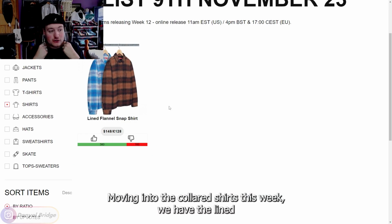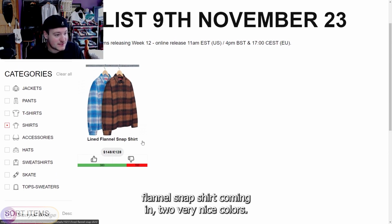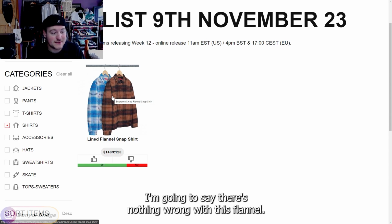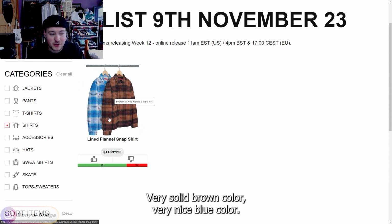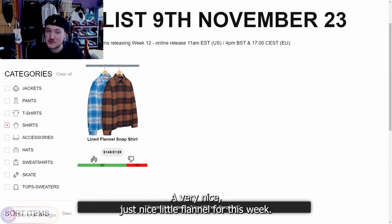Moving into the collared shirts this week, we have the lined flannel snap shirt coming in two very nice colors. I'm going to say there's nothing wrong with this flannel. Very solid brown color, very nice blue color, $150 US. No complaints. Just a nice little flannel for this week.